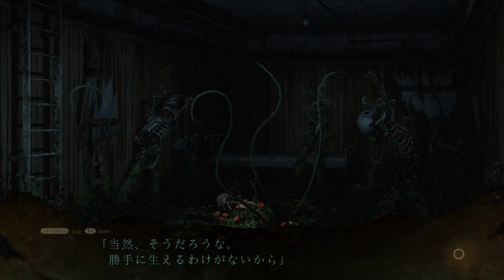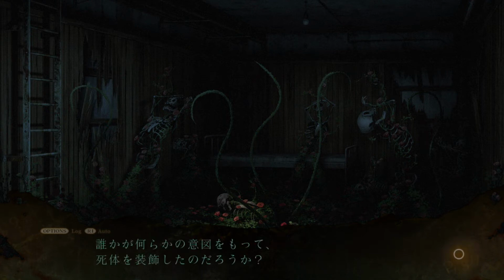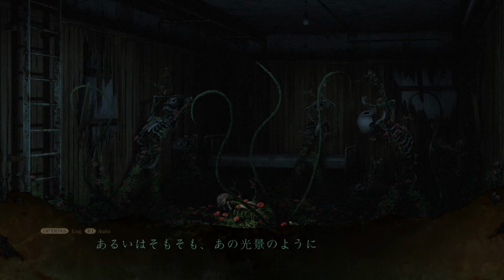That's probably the case. I mean, there's no way that they would have just grown here wildly. However, what does it mean? Double rainbows? Double rainbows. Someone had some sort of plan, and they wanted to arrange the corpses like this to decorate the room? Or maybe this happened because they were caught by the roses.